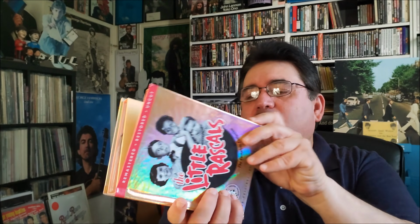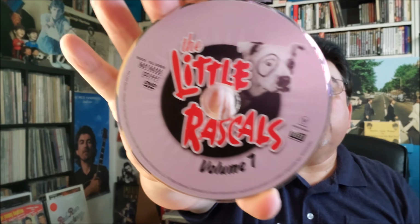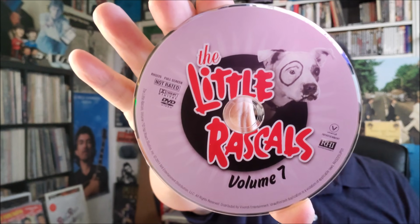Now, depending on how fanatical you want to get over these, I thought some of the picture quality was kind of poor originally. It was kind of artifacting all over the place. So there were individual sets that came out, and I bought the individual sets, and I thought these were a little better. They were in volumes, like volume 7 and so forth. And I wound up putting them in here.